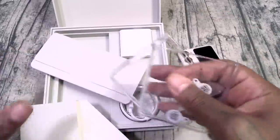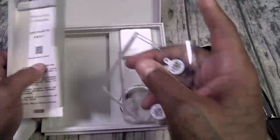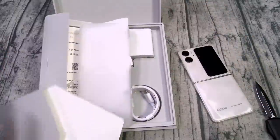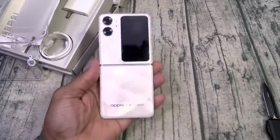Okay, hard shell, usual books and stuff. Of course, you should have a SIM ejection tool in here also. Just make sure, bam, there it is. Okay, so that's it for the presentation. Back to the actual device.